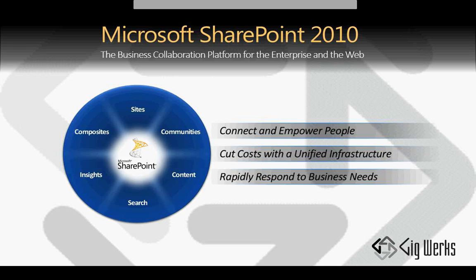Communities is what we call Web 2.0 functionality, the LinkedIn or MySpace for the enterprise. Sites is what it sounds like, the ASPX kind of sites out there, which you would have built custom or maybe gone Drupal or something like that. And then composites, which is forms, automation, and the ability to interoperate with line of business data, which in certain respects I think is a very unique characteristic and a very powerful component of SharePoint, certainly since the 2010 iteration.